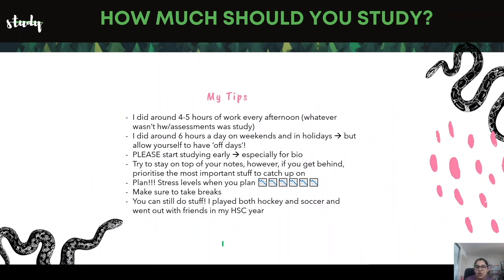My tips. I try to do around 4 to 5 hours every afternoon. Tried is the key word. I did around 4 to 5 hours, but when there was new homework and assignments and assessments, it was definitely harder to do. That's okay. When that happened, I'd cut it down a bit. Weekends a bit longer. But definitely have off days. Please start studying early for bio. Lots of content, so start early. Stay on top of your notes. Plan.